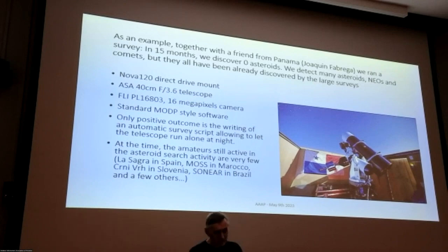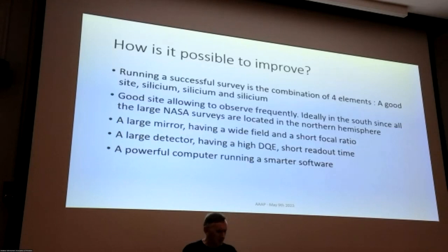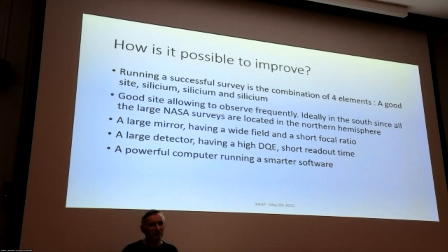So we tried to think recently with some friends: how could we do that? How can we grow again in this business? So you have the four elements. The sky: asteroid surveys in Princeton, not good. Where I live, a bad year is when there are only 310 clear nights. The best year we've had was in 2013.